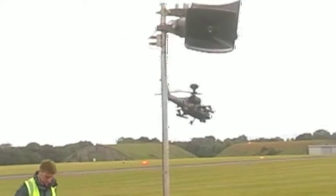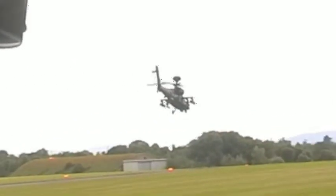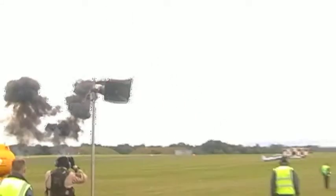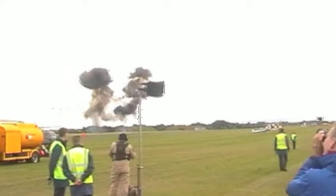The next voice you hear will be that of Captain Jim Fraser. Just completed a reverse hunt. This manoeuvre takes the aircraft right to the limits of its performance at pitch, with the reverse requiring both skill and finesse, and the aircraft having a very powerful tail rotor. No mean feat in a 7.5-ton aircraft, I can tell you.